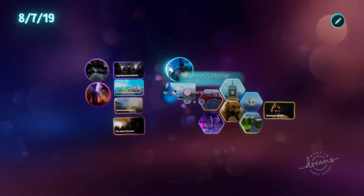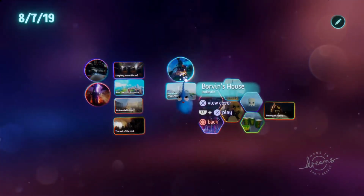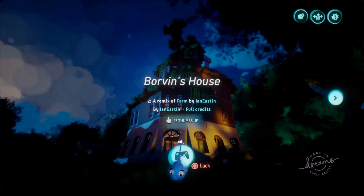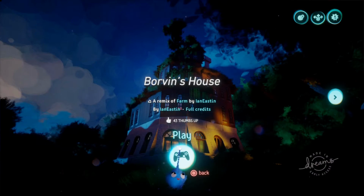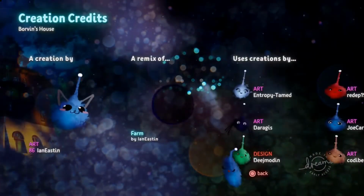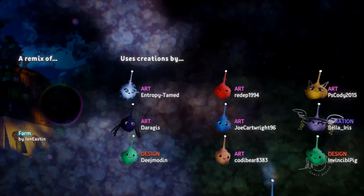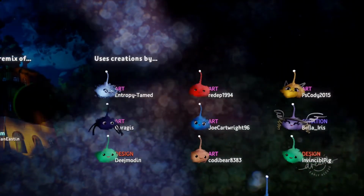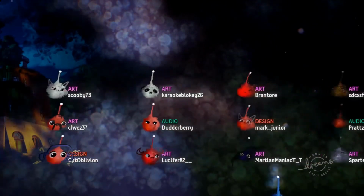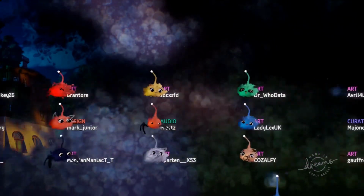Right, okay, we've got a couple of houses here, slightly different in style. The first one is from Ian Easton. This is Borvin's house. Actually, before we go into it, let's have a look at the full credits. Have a look at the assets. Okay, lots of assets being used here. Lots of familiar names. There are a few people here who specialise in asset creation.